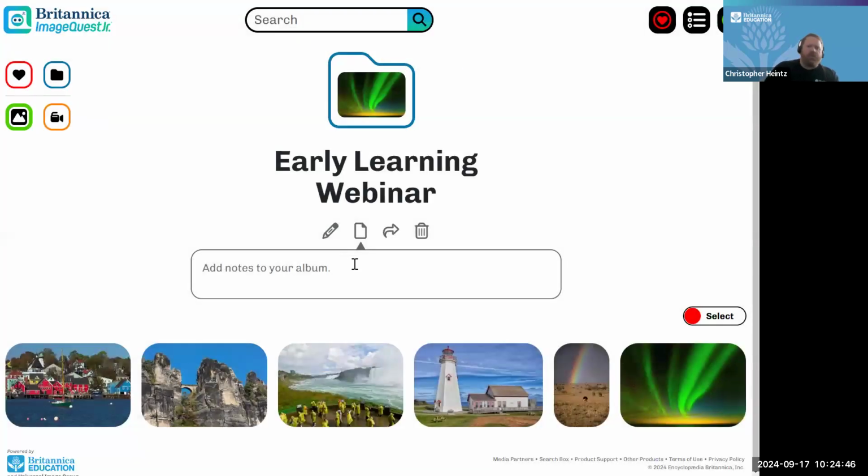These are some really nice ways to increase students' visual literacy skills and have them explore images. This can be really helpful for multilingual learners, who may struggle with the language but really excel in visual literacy. So it provides them the opportunity to explore in a safe space, again, with content that is curated specifically for your younger learners. I will pause again before we go into Teach Britannica.